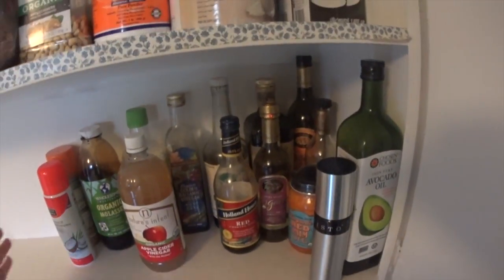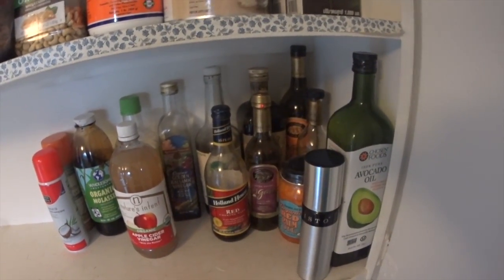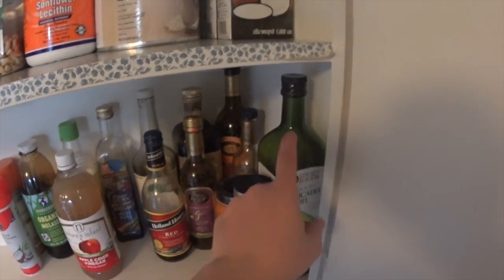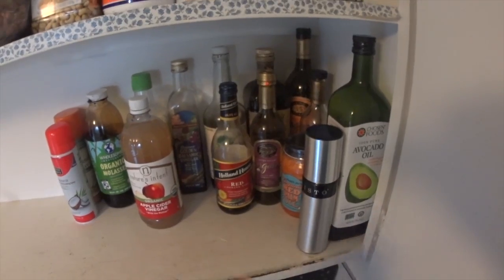And this used to be completely stuffed full, so I have gotten rid of a couple things and moved out a few. I had a couple extra bottles of this. I'm going to put it out into the pantry, and this looks so much nicer.